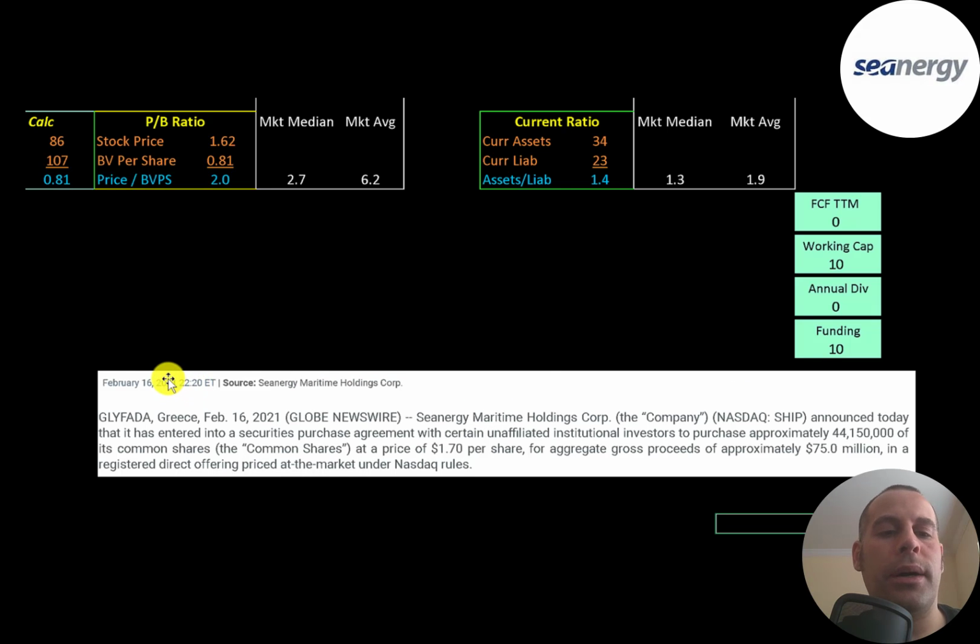This is a recent article about the company issuing more stock. They're taking advantage of their stock price that's been going up lately. The proceeds from this sale will be $75 million. A company needs cash to run its business, but you don't want a company to always get cash by diluting the current shareholders. You want them generating cash from providing a product or service.